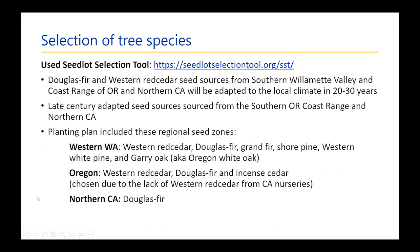So for folks who were here 2 years ago when I first gave the initial results, there was a whole series of speakers in front of me talking about the seed lot selection tool and different climate change models. I can't possibly replicate that information, so I'm directing you to go here if you want to learn about the seed lot selection tool. But essentially what we did was run a bunch of climate models and get what we thought was the best representation of what Stossel Creek climate would look like in 30 years and then 50 years, and then ran those climates through the seed lot selection tool.